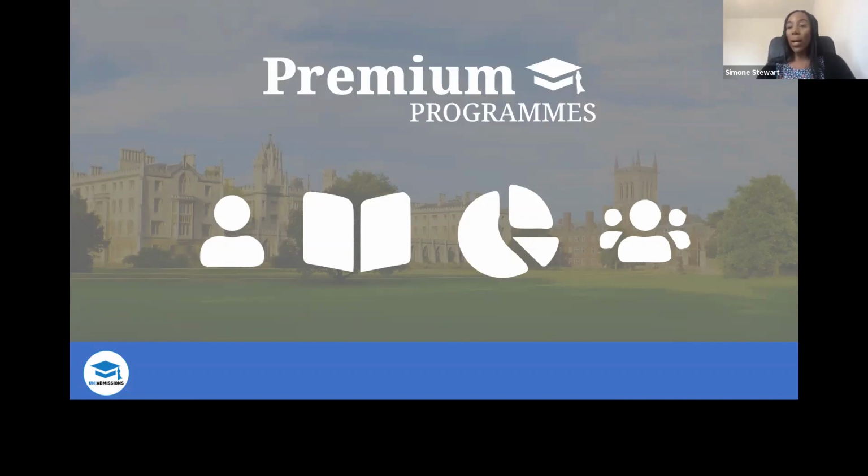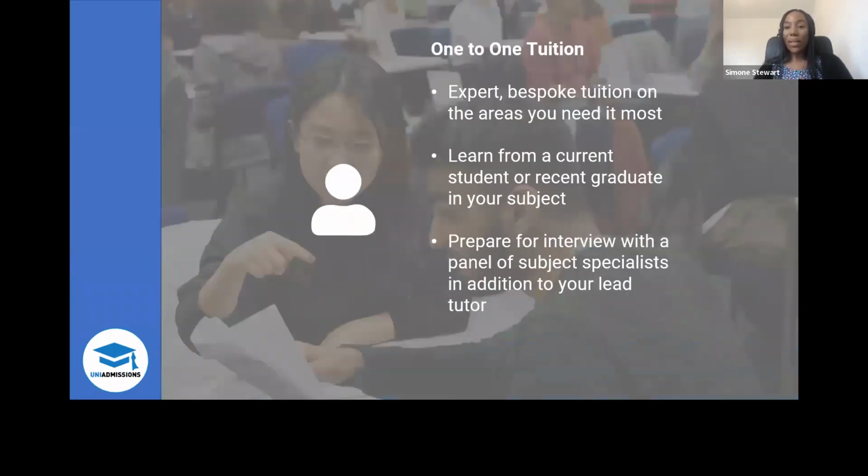So we have one-to-one tuition, which is a very important aspect of what we do. And with an expert in the subject and at the university, somebody who's gone to the university to study the same subject and who's also achieved in the top 10% for their own admissions process. They will hold your hand through the personal statement, through any relevant admissions tests, and also through the interviews. So really important. They can be very prescriptive with you. They can give you all of that advice because they've been there and they've done it.